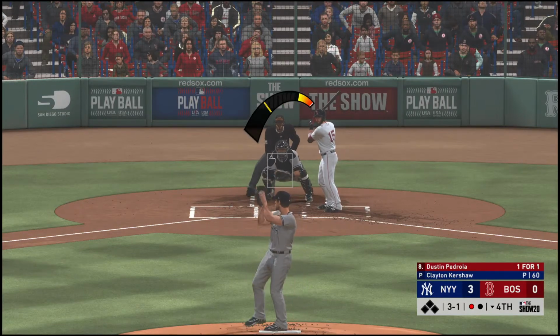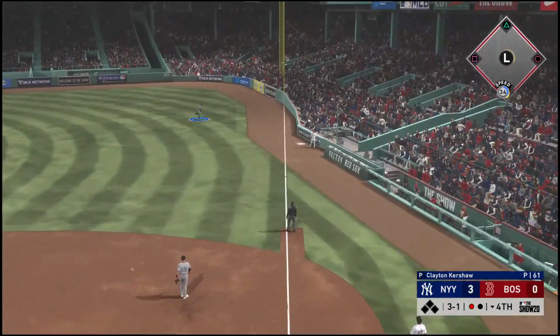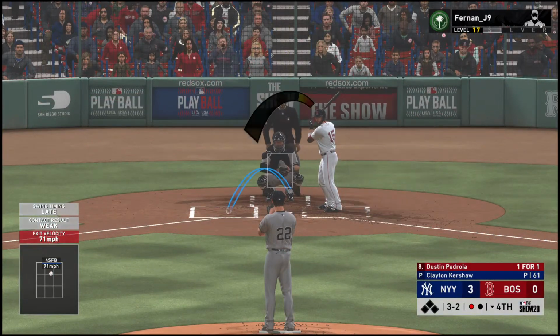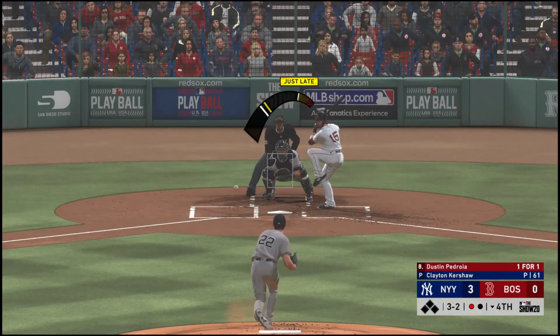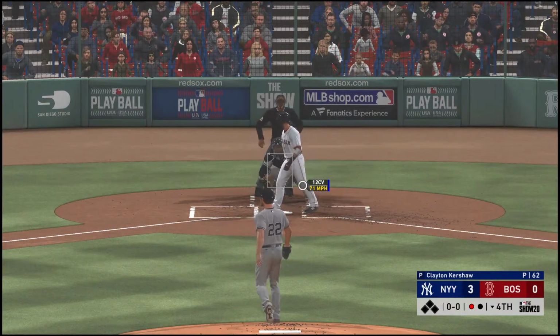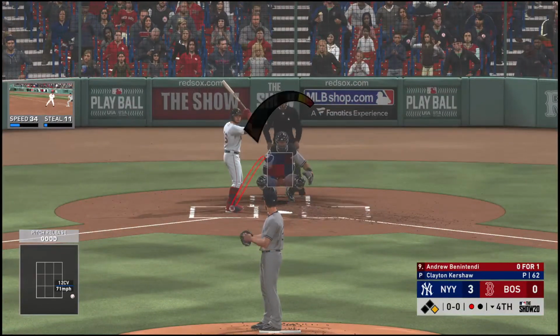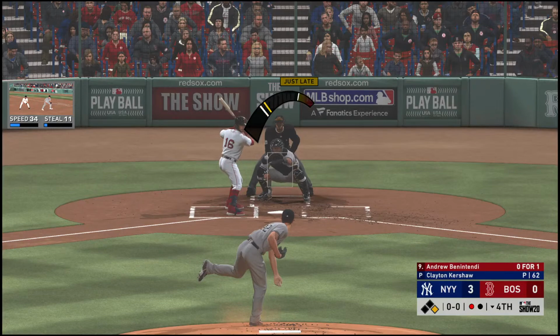The 3-1 pitch. And here's a ball hit in the air. And no one will track it down. The 3-2 now to Pedroia. Inside, he misses ball 4. So a runner on first with one out now. And with it brings the left-handed swinging Andrew Benintendi.